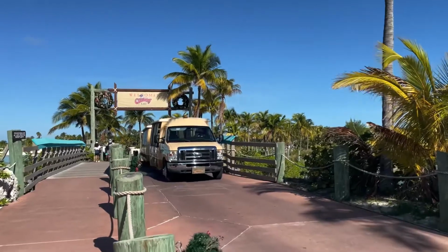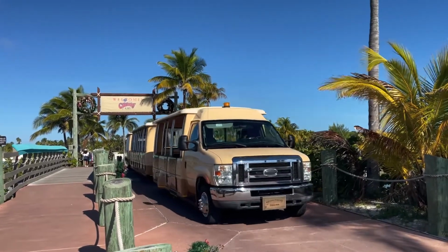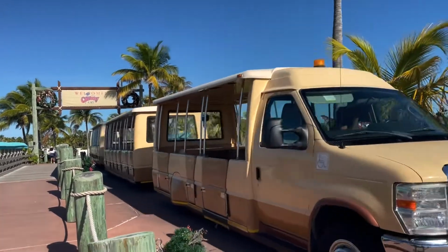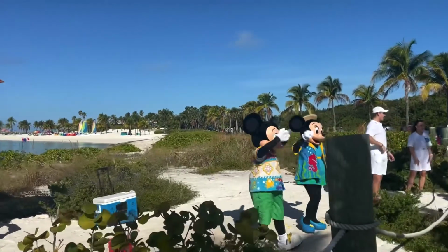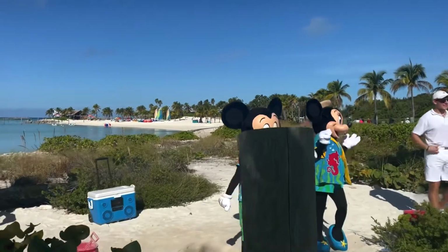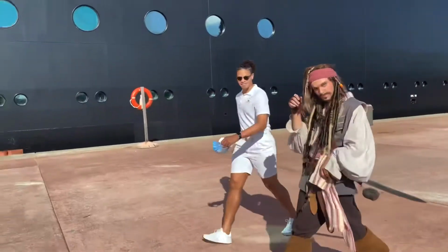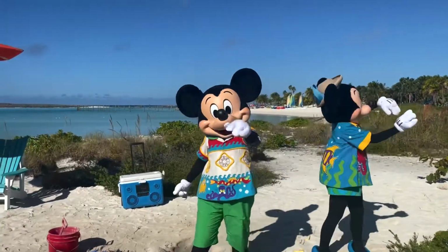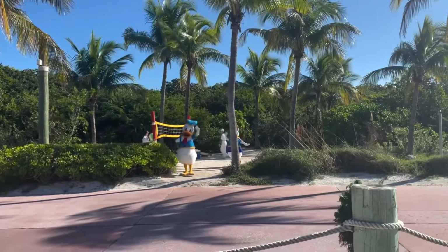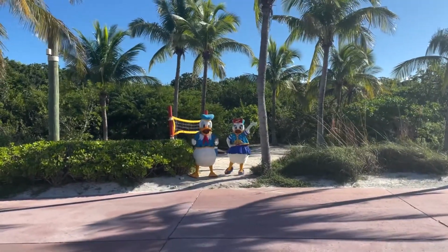And once you get off the boat, you walk down a little bit and you have the choice to either walk to the beach or take the tram. For us, we opted to walk because one of the cool things about walking is that you get to pass by some different characters. In the morning, we were able to pass by Captain Jack Sparrow. We saw Mickey and Minnie in their beach outfits, along with Donald and Daisy in their beach outfits, playing with the beach ball. It was definitely really cool to see them.